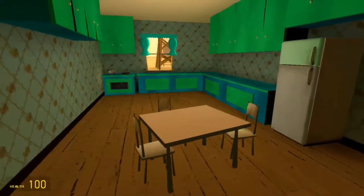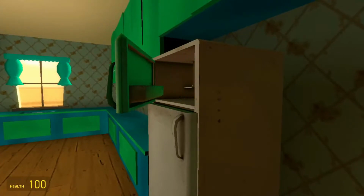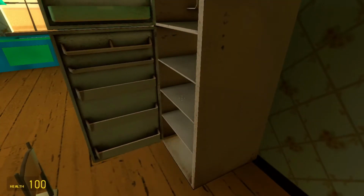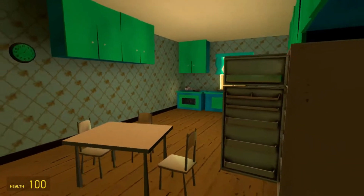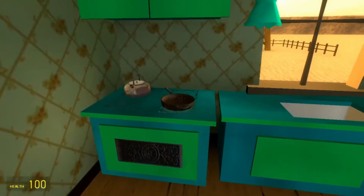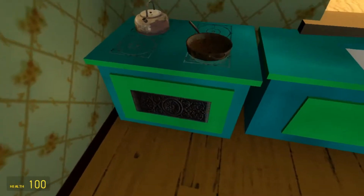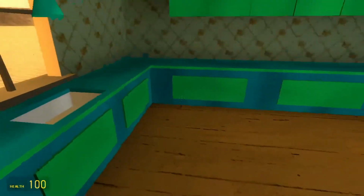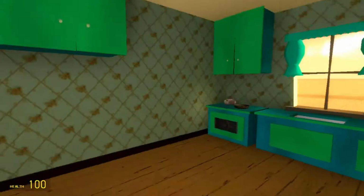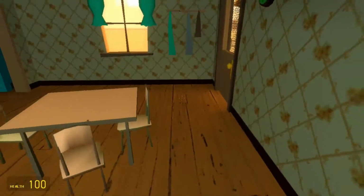And you've got the kitchen, which I think has this fridge from Half-Life, but they've got the cooker from the show itself. Interesting texture for the door right there. And for an added bonus, the cupboard doors in the kitchen are disjointed. You can kind of notice that right here, which is an interesting touch.